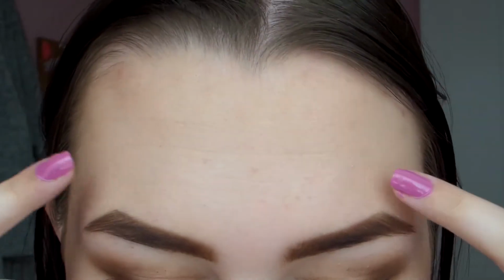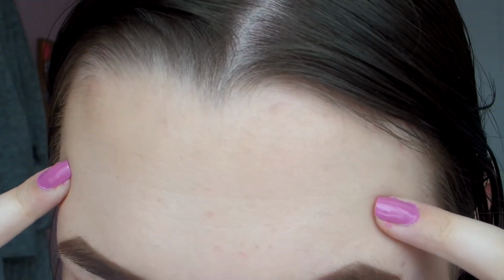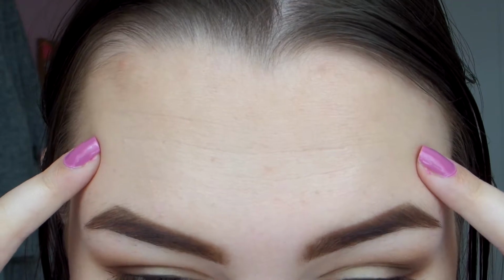A tiny bit where it's set in on this side, not this side, so apparently I have to smile more. If I smile, there's a bigger line on this side for some reason. So it's set in a little bit there, but again, not really noticeable. And on my forehead, those lines I said it's set into, they're actually less noticeable now. I'm going to zoom in again. Yeah, so these lines are a lot less noticeable now.